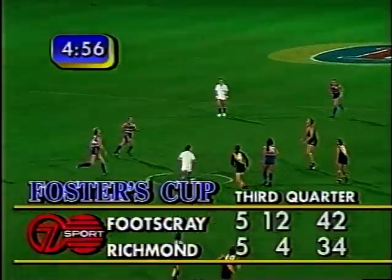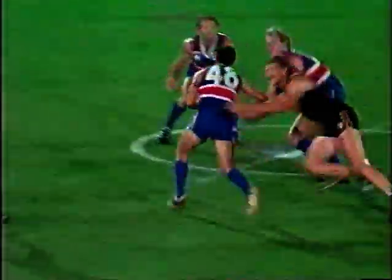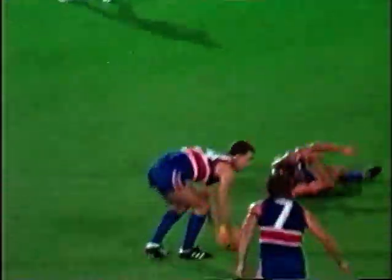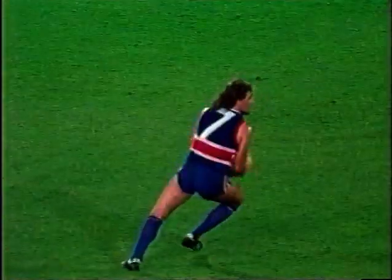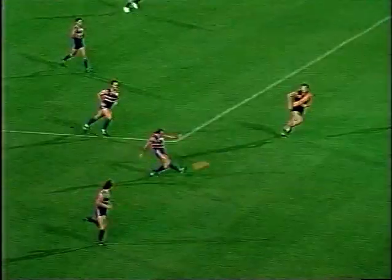Superb play by Doug Hawkins. And the lead out to 8 points in favour of Footscray. Just under 5 minutes remaining in the third quarter. Dispossessed is Kellett. Comes to Steve Wallace. Back to Hawkins. Captain Magnificent up to Terry Wallace. Hardly wasted a possession tonight, Doug Hawkins.